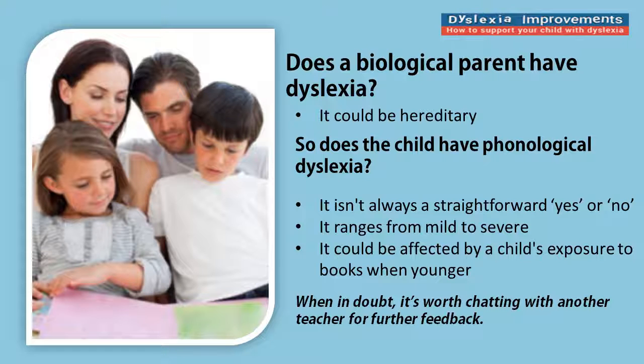If in doubt, if you're looking at a child with these activities and you've just got some doubt, you think, maybe it's not phonological dyslexia. If you're in doubt, then it's either not phonological dyslexia, go with that intuition, or it is, but it's very mild. And if it's very mild, then you need to look at other possibilities to work out why the child is not progressing well at school. And in that sort of situation, you don't want to be all focused on phonological dyslexia if that's not what it is. So maybe chat with another teacher at your school.